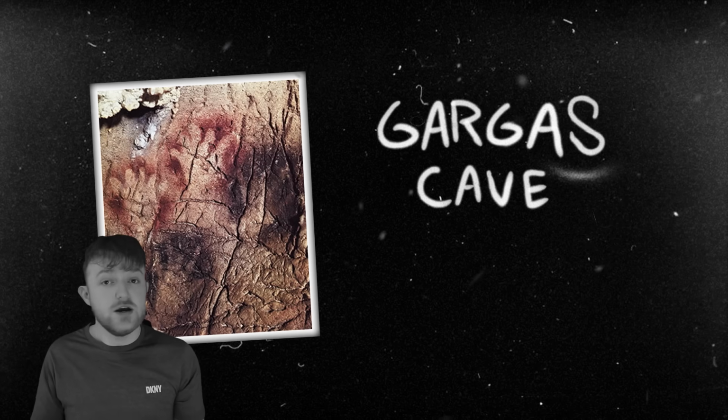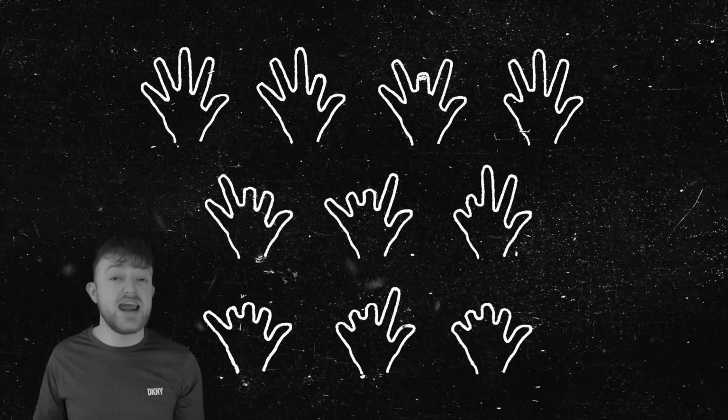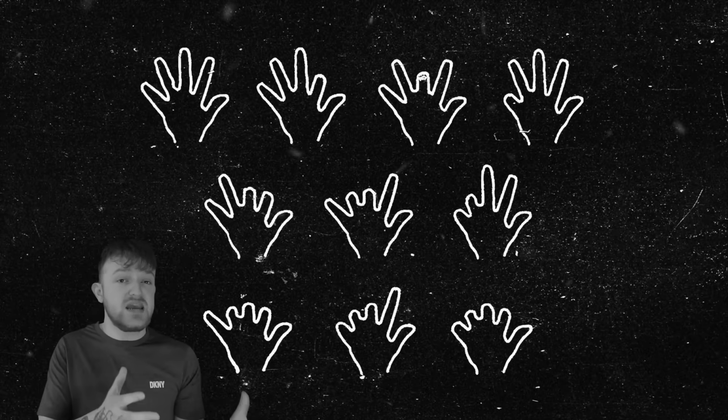There's decent reason to believe this too. Think about how many shapes you can make with your hand. If we assume that each finger can only have two positions, up or down, then there are 32 permutations of hand positions. If they were just randomly curling their fingers to add variety to their art, then we could reasonably expect to find all permutations. However, in Gargas Cave, also in France, researchers found 114 hand stencils. Of the 32 possible hand positions, only 10 were represented, suggesting that they weren't just doing this at random. There might be some meaning behind it.